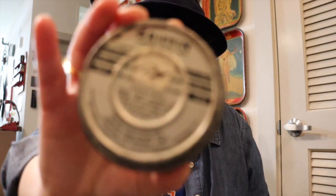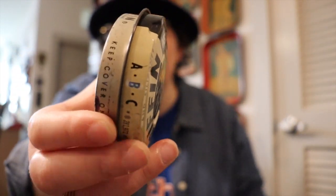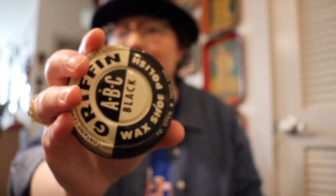So this is Griffin Shoe Polish Silicone Wax. Just really cool. This was made by Boyle Midway Incorporated, but it was made in Brooklyn, New York, and Los Angeles, California, and other places. Just a very, very neat, really cool advertising tin that's decorated all the way around on the outside, and it's just fabulous. So I was so thrilled to finally get these two shoe polish tins.